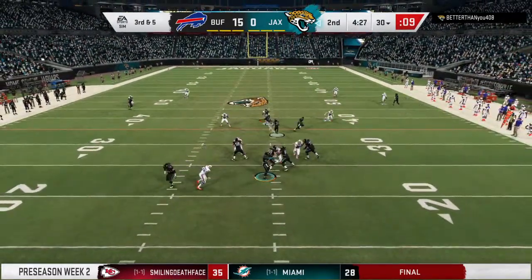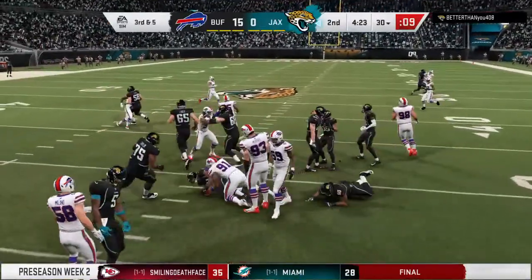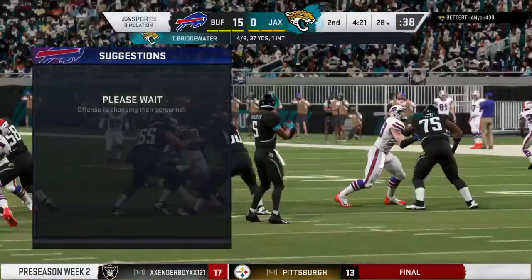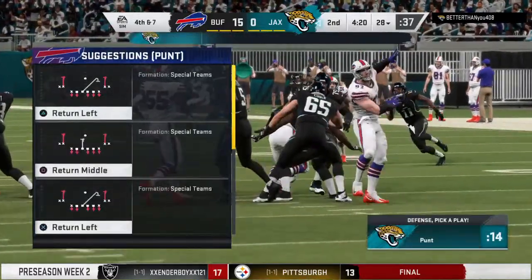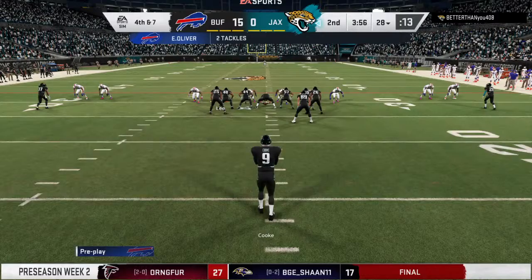Bridgewater from the gun on 3rd down. And off the deflection, it's caught. And he'll lose yardage here, going down back at the 28. They call it a loss of a yard there.